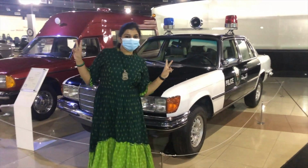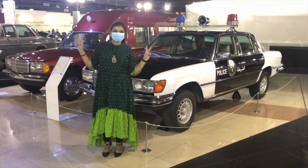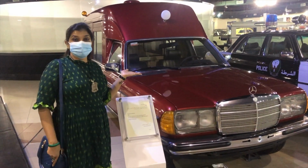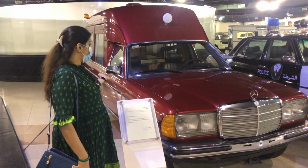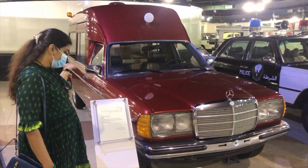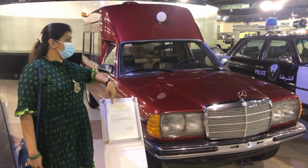Here is another Mercedes-Benz police car, made in Germany version. Guys, this is the first ambulance at Sharjah International Airport. This is by Mercedes and it started operating in the year 1985 and it is made in Germany.